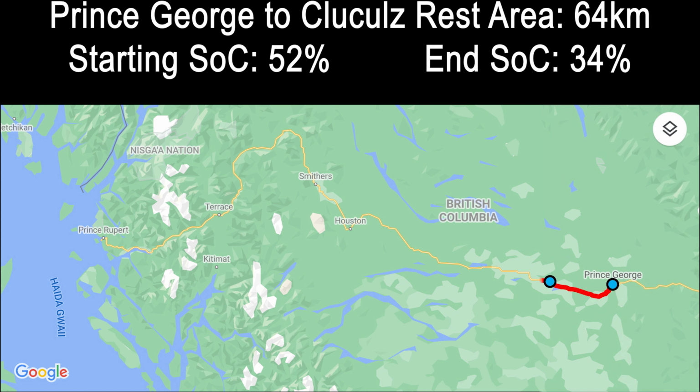Welcome back everyone to Ready Steady Charge, and good morning. So we are on our second day of our trip from Calgary to Prince Rupert. Today we started in Prince George, which is where we finished yesterday, and we're heading to a place called Cluculz. This place is only 65 kilometers away, so it's not that far.